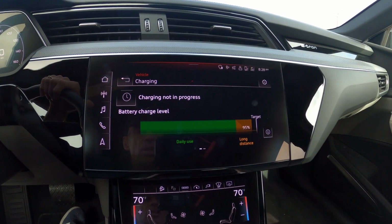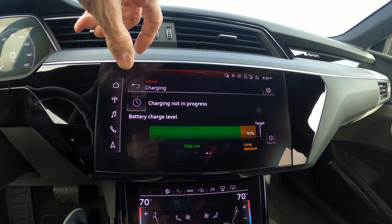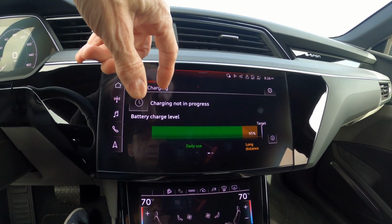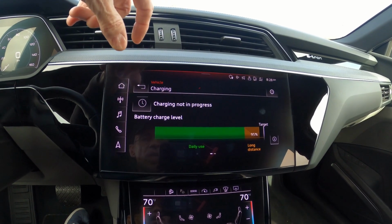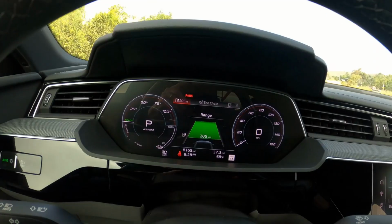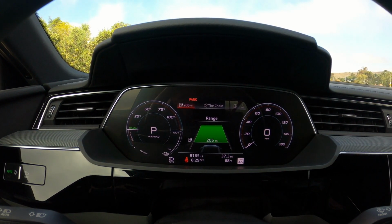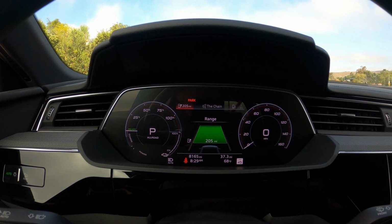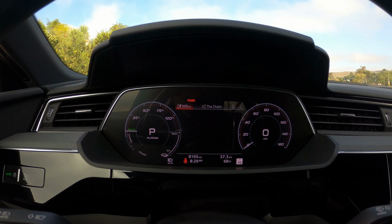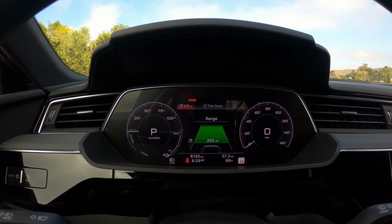So that's going to basically show us that we have 95% of charge left in the battery. Obviously this is a press vehicle, so we charge them to 100%, but you're going to want to normally charge them to 80. And then that also ties in with your range, which is in the driver's display. Currently it's showing 205 miles because I've got a lead foot, and according to this, I think I have 2 miles per kilowatt. So yeah, I need to slow down a little bit.